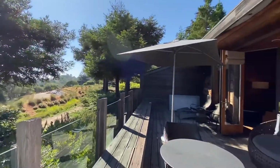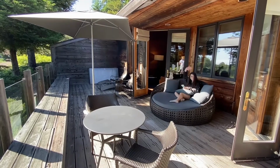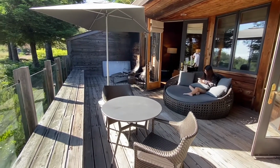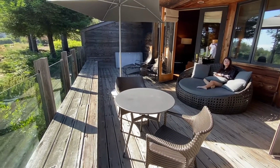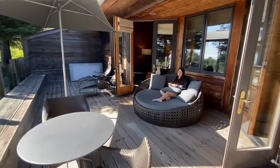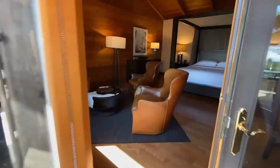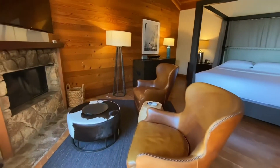As far as the rest of our private balcony, oh, hi again. Hi. We have some eating furniture, lounge chairs, and this nice cheese. From our private balcony, we can re-enter into our living room area, which looks like that.